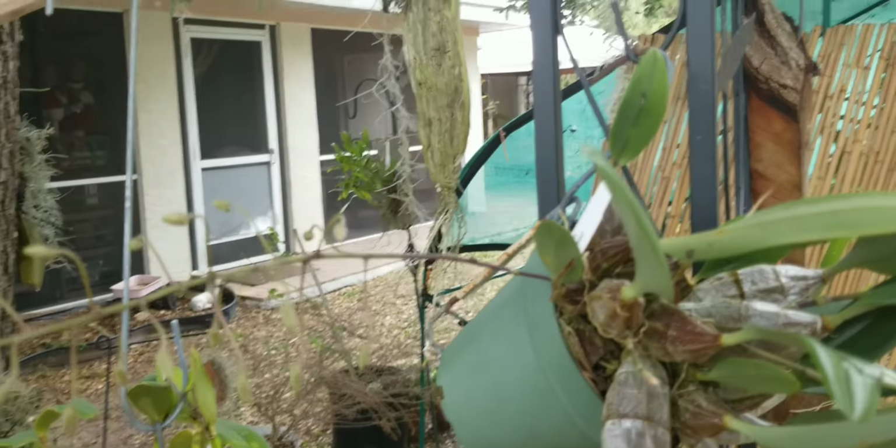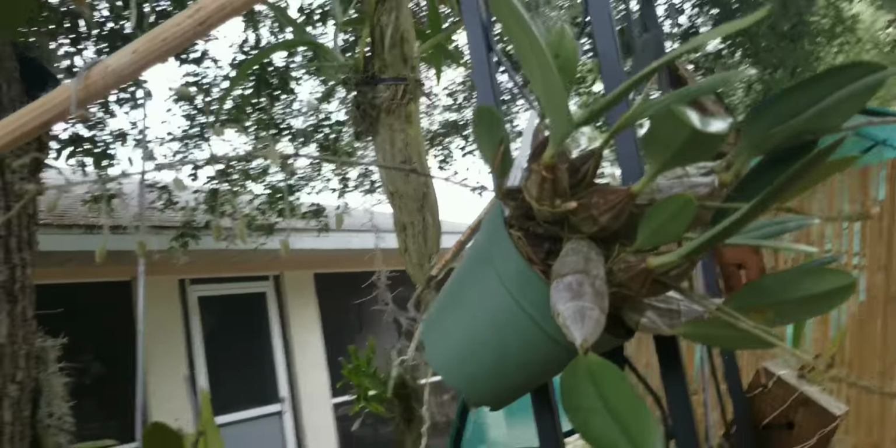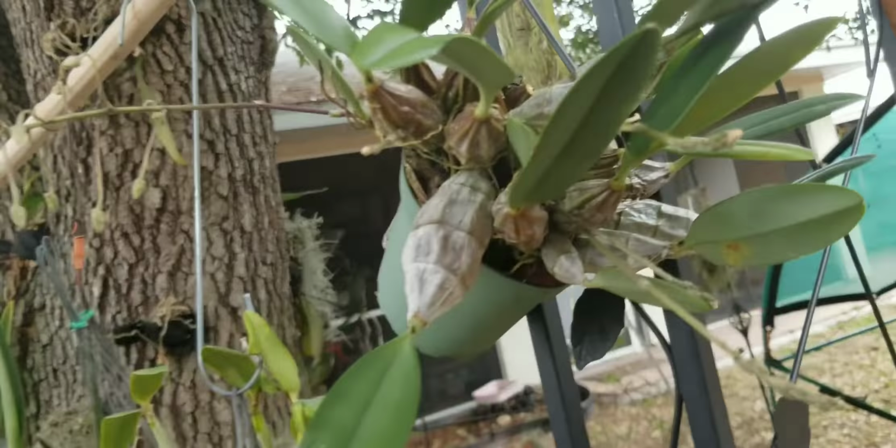And here's our aggregatum, doing good. Our baby Clandii is still going, starting to fade away, but she is one gorgeous lady.